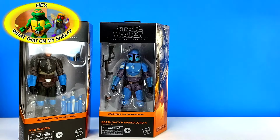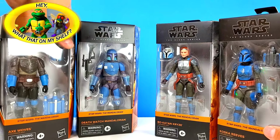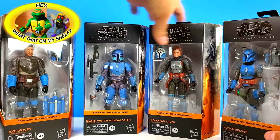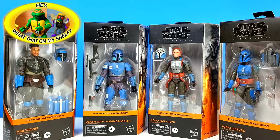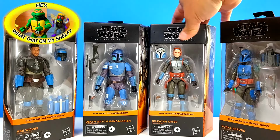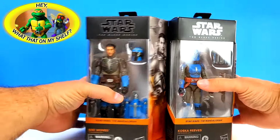from The Mandalorian. Lots of Mandalorians. Death Watch Mandalorian, Bo-Katan Kryze and Koska Reeves. We'll get those unboxed, I'm sure, this month. Let's see. Keep smacking the camera around. Let's see. What else? Got a big pile on the floor over here now.